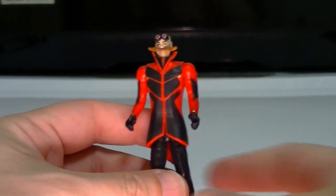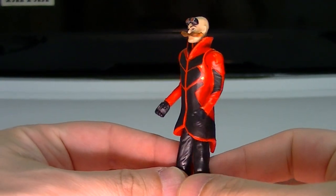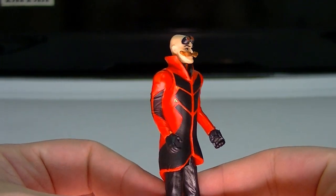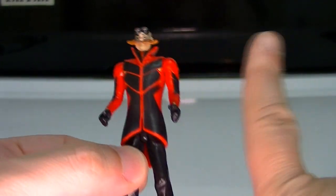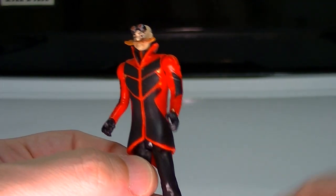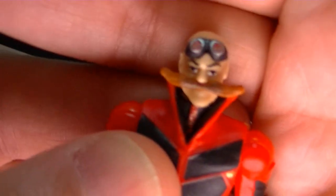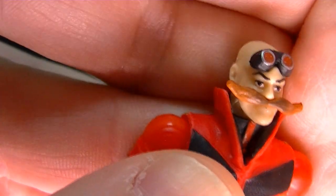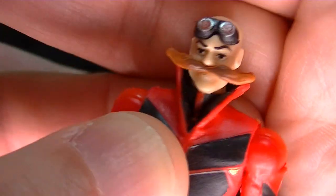Up next is the man, the myth, the legend, Dr. Robotnik, as portrayed by Jim Carrey. And despite the fact that this figure is literally the size of my finger, it's actually pretty well detailed. Let's hope I can get in close to the face without it fuzzing up. And you can see he has eyebrows. His eyes are painted decently well.